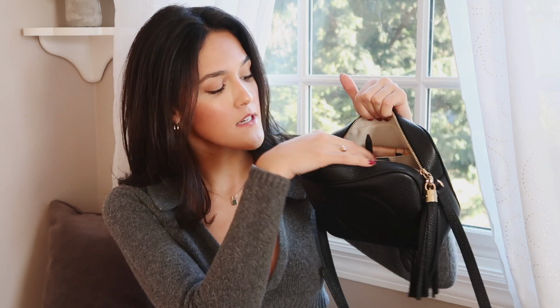Now that I took that out of my bag, I can kind of show you what it looks like inside. It doesn't really have many pockets, so it just has a big open space right in the center, but it does have a little slot on the side where I keep my wallet and then another one over here. So I can dive into what's in both of those.